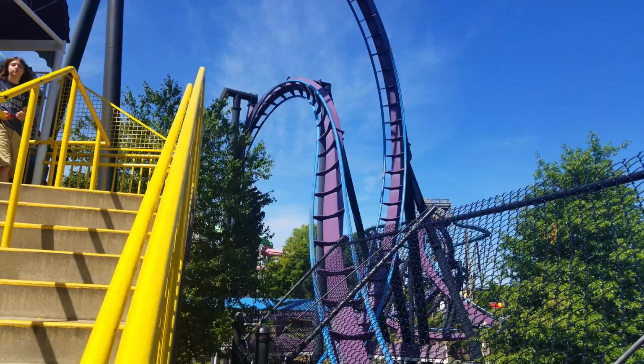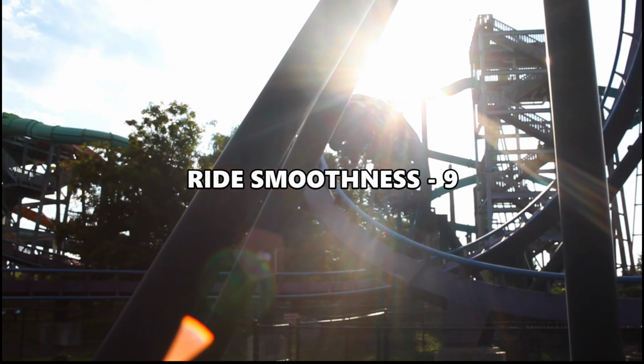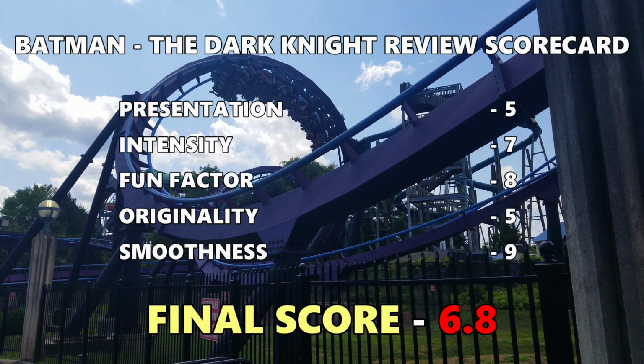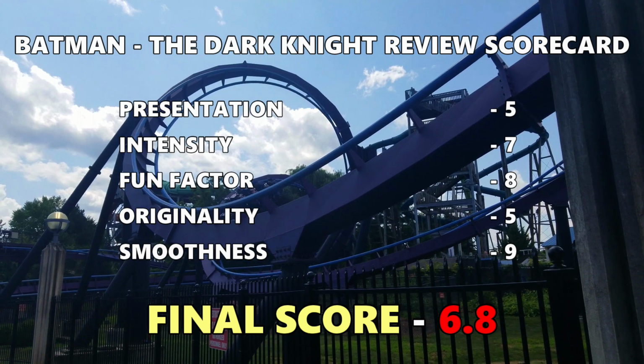Usually they are the rough spots on a floorless coaster, but Batman seems to fly through them with ease. I never really experienced any rattle, so I would say this roller coaster is pretty smooth. A score of 9 sounds good for ride smoothness. Okay, the final score comes to 6.8, which lands us in the average ranking. Batman the Dark Knight is a good, solid, all-around looping coaster.